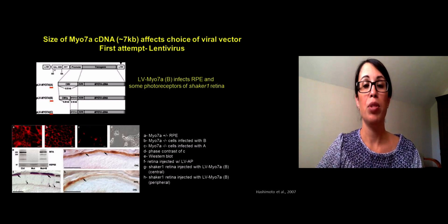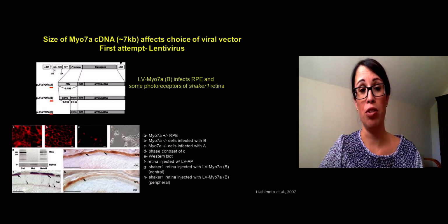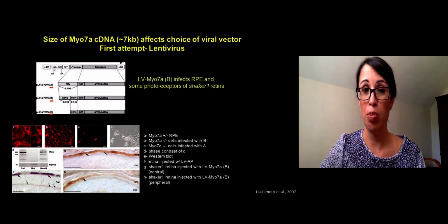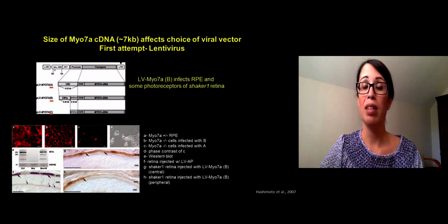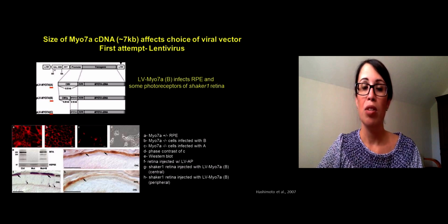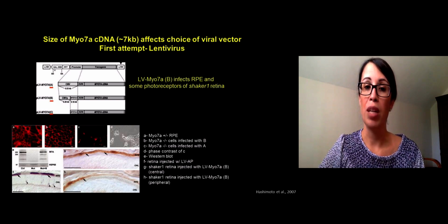So the very first attempt to use gene therapy to correct those phenotypes I talked about in the Shaker1 mouse was dictated by the size of the Myosin7a gene. The Myosin7a gene is relatively large, about 7,000 base pairs, and at the time, the only taxicab or virus that was available that could accommodate that size of a gene was called lentivirus. And so investigators tested a lentivirus containing therapeutic Myosin7a for its ability to drive Myosin7a protein expression in cells from the Shaker1 mouse, and showed that indeed it was possible and the protein expressed exactly where it should express.